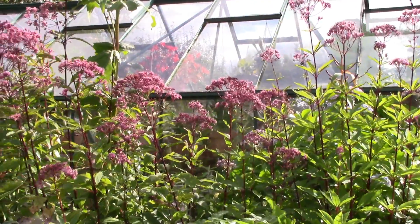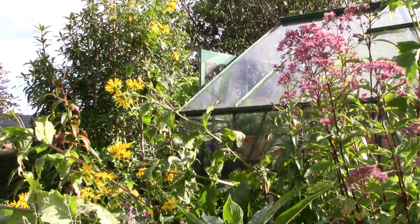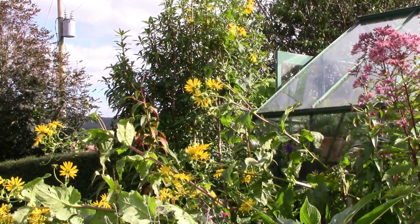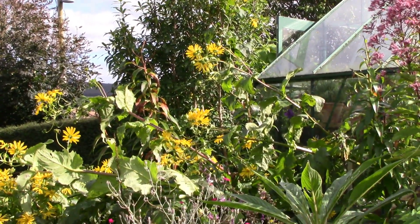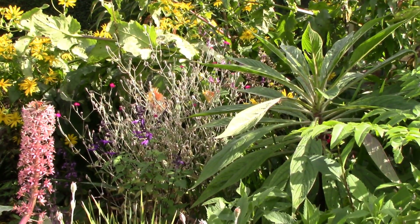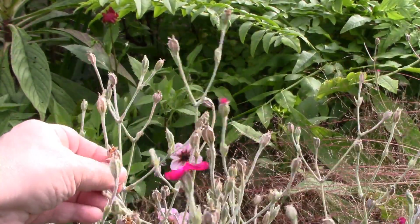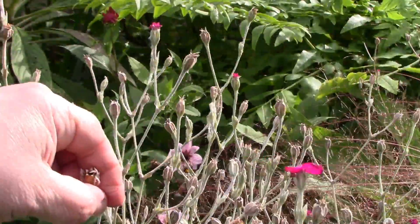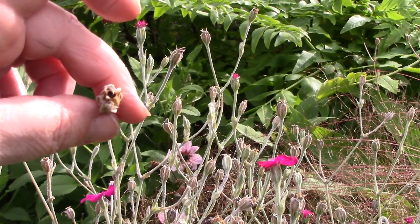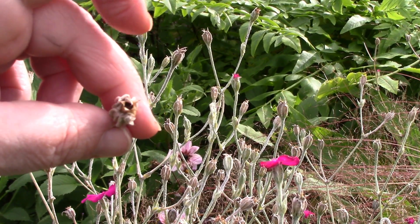And before we leave the border, just a few words about collecting seed. Now if you're really neat and clip off your dead flowers, you're not going to have any seed, but it is something worth bearing in mind. So if you want to collect seed, don't be too tidy. And the trick to collecting seed is to check often, and to not be so dead set on collecting the seed that you collect something you know isn't viable.